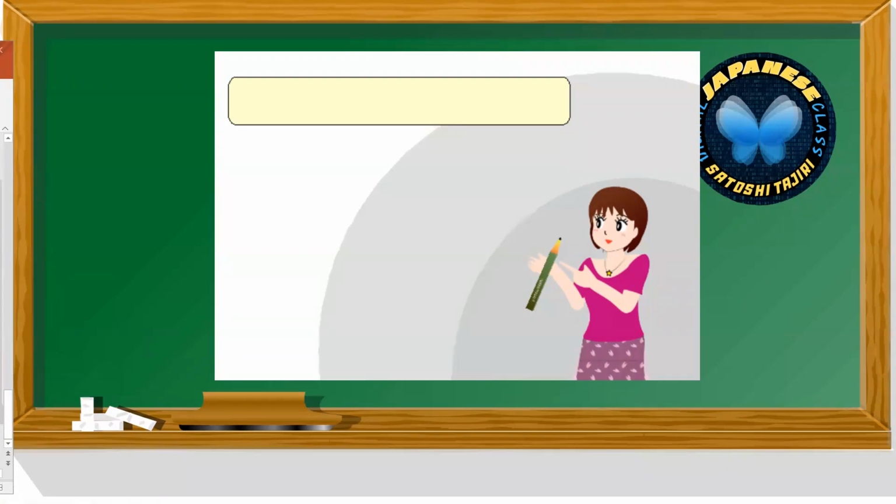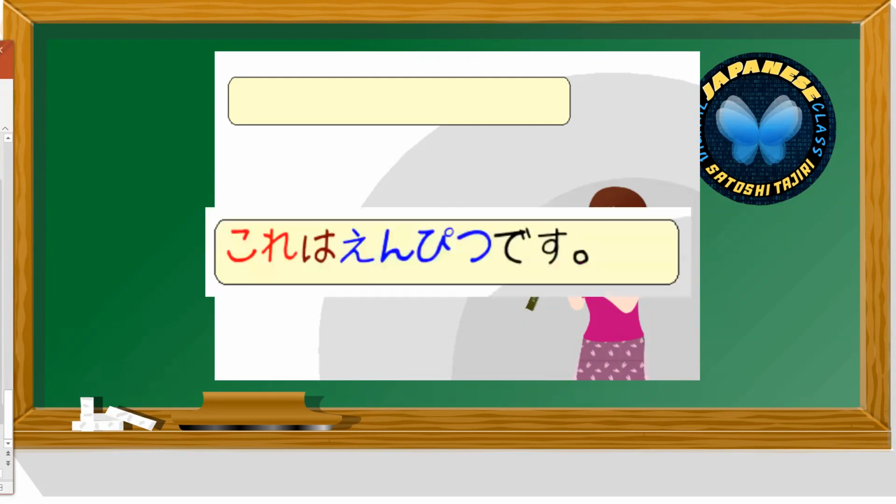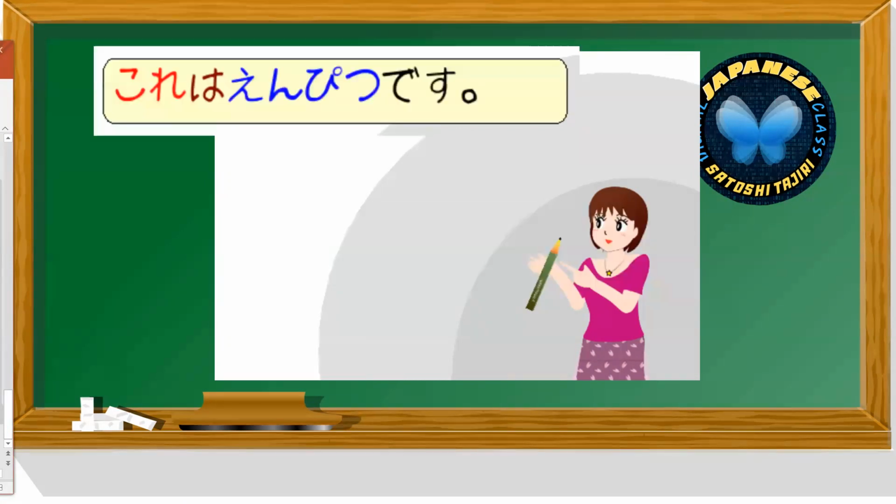What is pencil? Kore wa enpitsu. Right, kore, it will become kore wa enpitsu desu. So you are saying here that this is a pencil. Kore wa enpitsu desu. Okay, kore wa enpitsu desu.